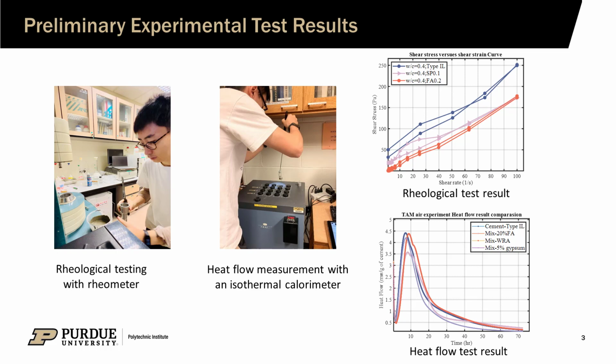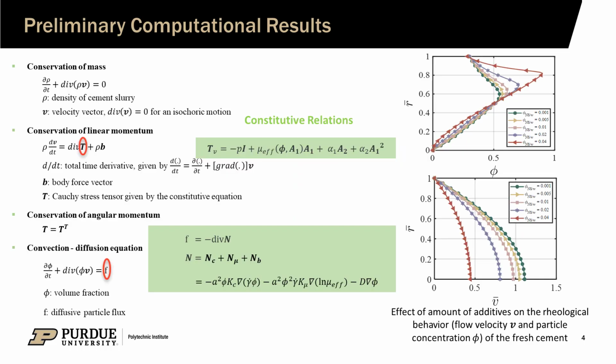As the picture shows, it's an isothermal calorimeter to record the heat flow. And from preliminary data sets, it confirms that different additives and different compounds do affect the setting time, heat flow, and rheological properties. So we wish to use this preliminary data to compare with the cement with bottom sediment additives. And this is in addition to the experimental test.